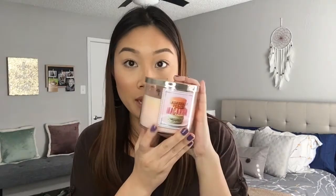The second scent that's not exclusive to the winter collection but was actually brought back for the semi-annual sale is this Raspberry Peach Macaroon candle. The packaging is beautiful. It smells literally like a bakery. It smells so delicious. I don't think they have this in stock anymore, but if they ever bring it back in the future, you will not be disappointed if you love sweet bakery scents.